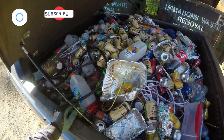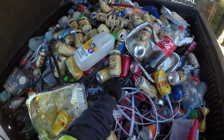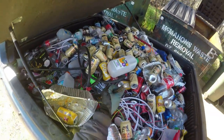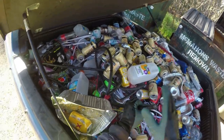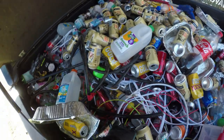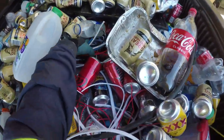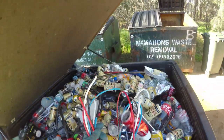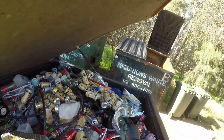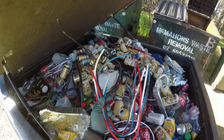I'm happy with that, especially with this stuff. Look at that. And look at that stuff. That's strippable, that stuff. That's aluminium wire. Liking the look of that. But there is some other stuff in here. This stuff here. That's the good stuff. That's the good copper. Definitely worth stripping that out.